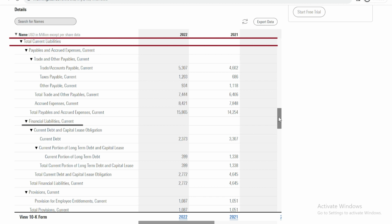Now, under financial liabilities, we have current debt, capital lease obligation, and also a portion of long-term debt. So let's begin with current debt. This is different from accounts payable because this last one refers to the debt the company has for goods and services, but current debt refers to actual cash or funds the business has borrowed. So it's basically the debt they have on loans they took.